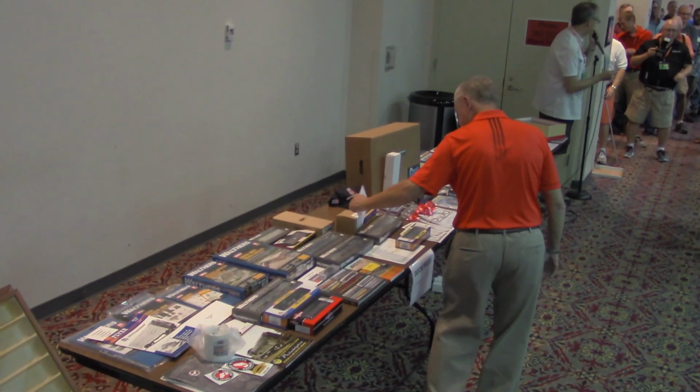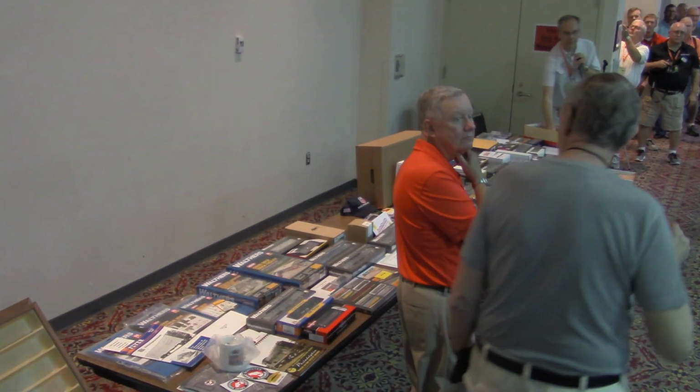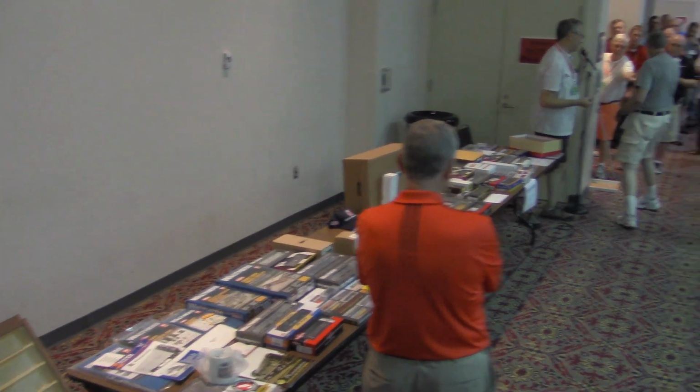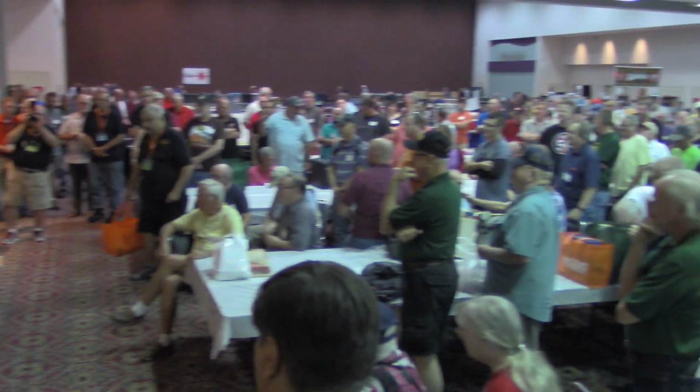Over 100 door prizes were donated by the vendors and manufacturers who had booths at the meet, and they were given out at the close of the show. Friday night offered the opportunity to visit two home layouts in the St. Louis area. Let's go take a look at those next.